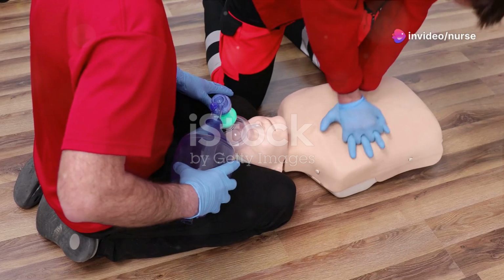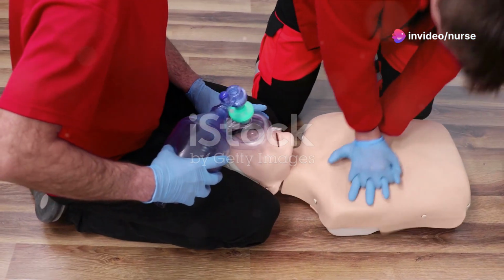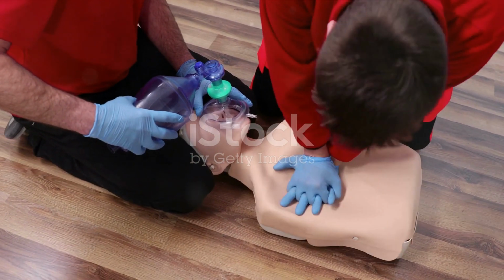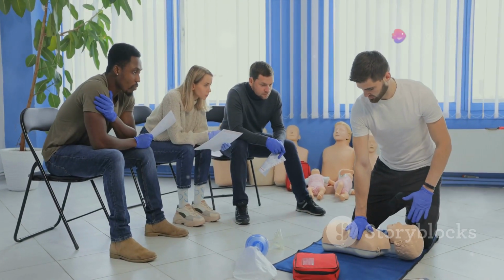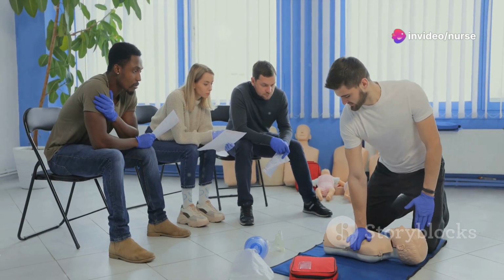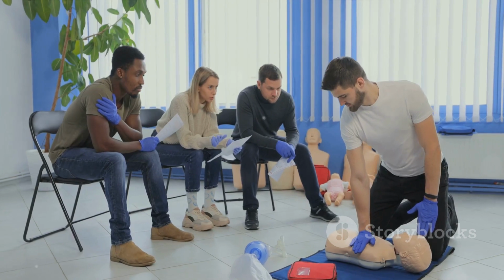Understanding the steps of CPR is vital. The procedure begins with assessing the situation and ensuring safety, then checking the victim for responsiveness. If there's no response, calling for emergency help immediately follows, and then you begin chest compressions at a rate of at least 100 to 120 compressions per minute, followed by rescue breaths if you're trained to do so.